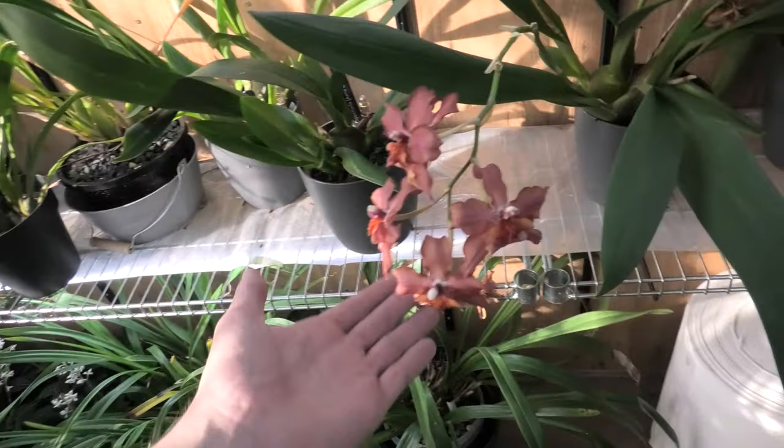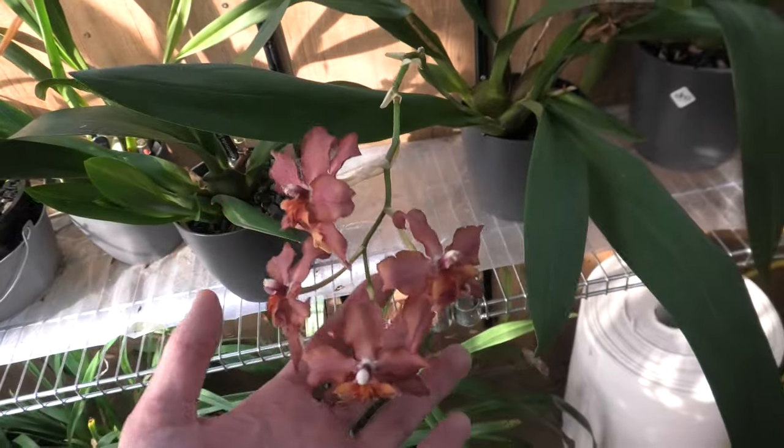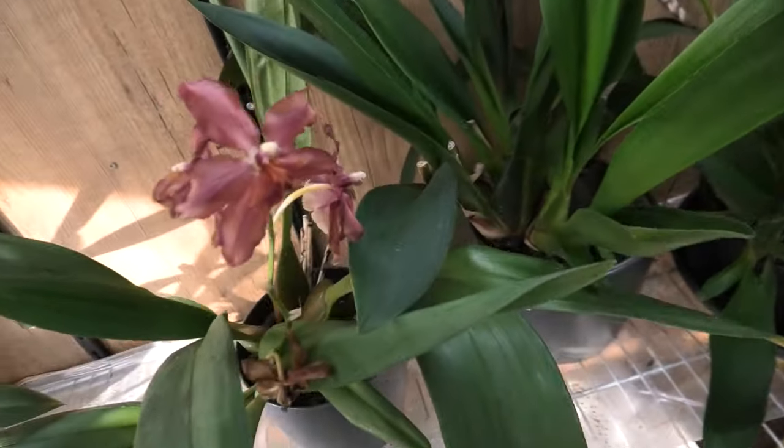Yeah, and this one is about to go over. You can see it, it's losing the color. But nonetheless, we have a few blooms on here. This is the red Cheyenne, I believe. Or Cheyenne, probably is enough. No ID.